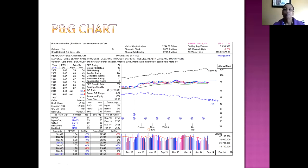So let's just look at a couple of things on this chart. Here's the 52 high and low. The highest it's been in the last 52 weeks is $85.82. The lowest is $73.61. You can look over here from 2008 through 2014. You can see the 52 highs and lows. You can compare over the year. The earnings per share rating is 71. Ownership, management owns 0%. Banks own 2% of the company. Funds 26%. The number of funds is the number of mutual companies buying and selling the stock. You want to see an increase over time and not a decrease.